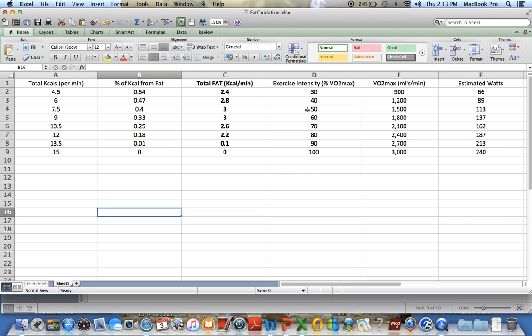Actually, 50 to 60% VO2 max is where total fat oxidation peaks. You'll see a greater quantity than at the lower exercise intensities. So why is that? That's because our metabolic rate increases dramatically over the exercise intensities. As our metabolic rate increases, we're burning vastly more calories in total than we were at the lower exercise intensities. And so the percentage that comes from fat is not as great of an influence.